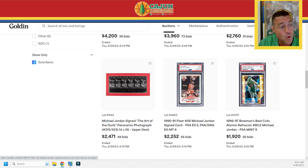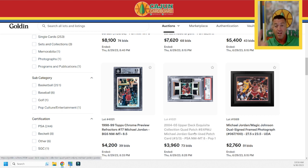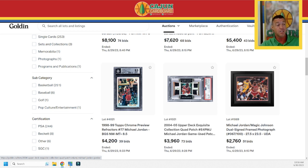A 90 Fleer Jordan in person, 5.6. Auto does 22.52. Picture. The exquisite patch. These are so gorgeous. I don't have any exquisite Jordan stuff. I need to pick one up just to have one in my collection, just to say I'm part of the club. This is the second year exquisite quad patch. Serial number to only 3. Can you see my fingers? 3. That's awesome. 4 patches, 4 2-color patches, all black and white, only adds to the mystique. It's a PSA 8. It does 3,960.